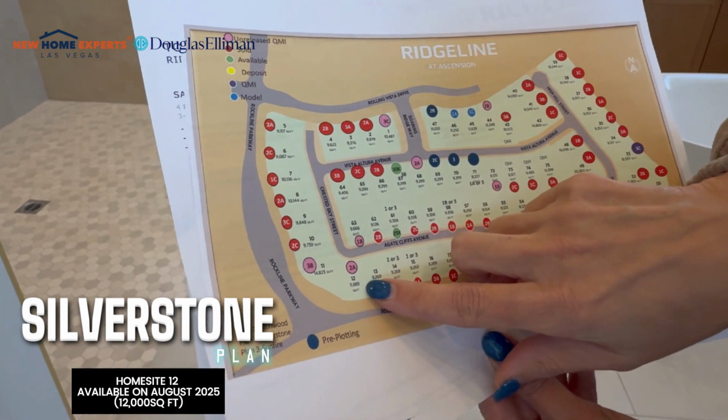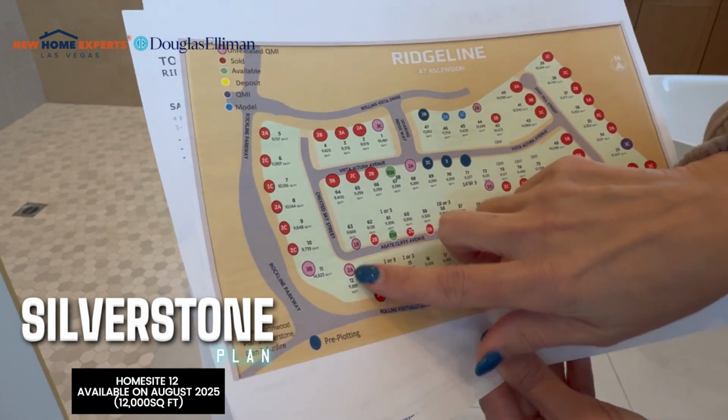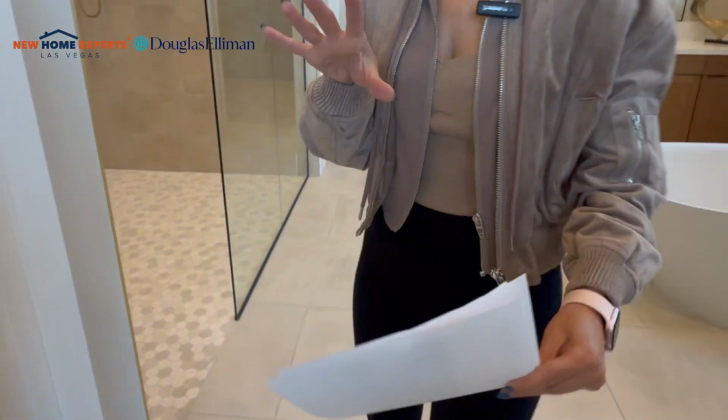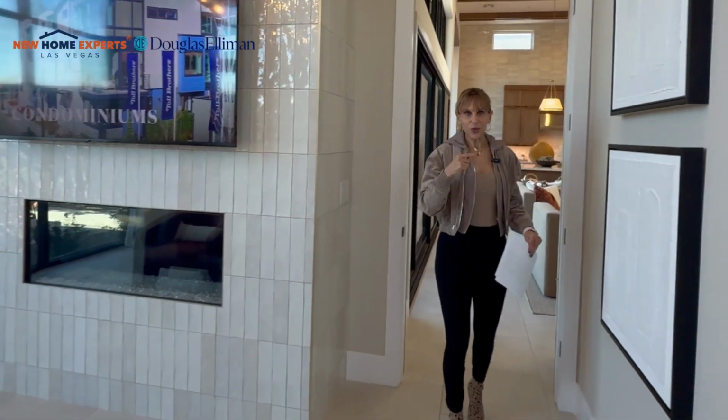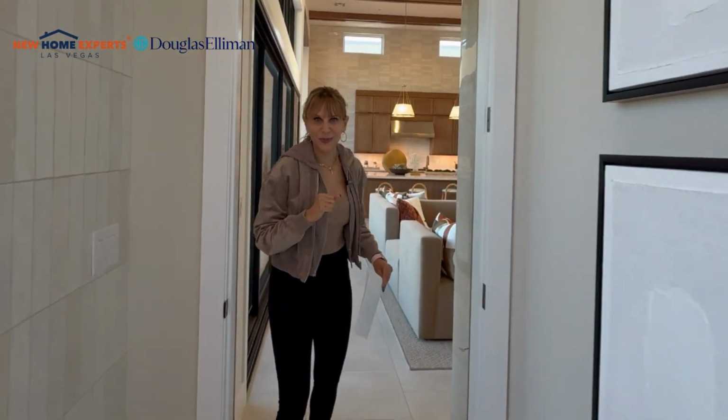I mean, that would just be incredible as far as the size of that particular property, how much land you'd be getting, especially here in Summerlin. It's hard to get some of these bigger home sites, right? So that would be ready August. Let's go take a look at the secondary bedrooms right now.